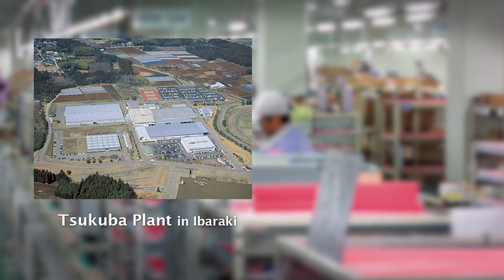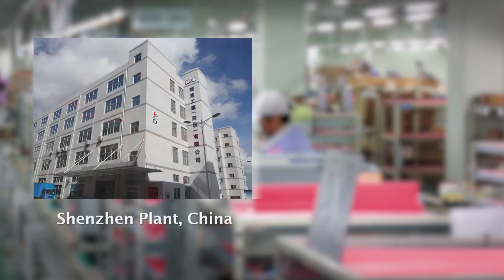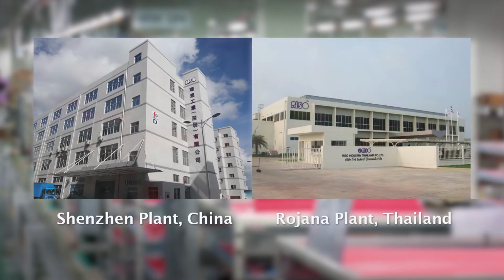Our manufacturing centers in Japan are mainly producing ComColor hardware and consumables. Overseas, our Shenzhen plant in Guangdong Province, China, and our Rojana plant in Ayutthaya Province, Thailand, are producing risograph hardware.